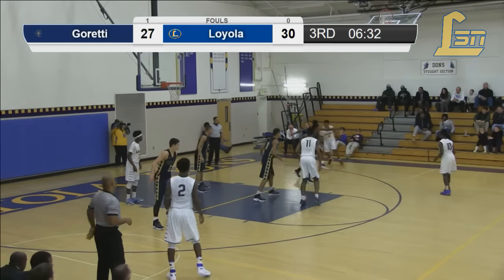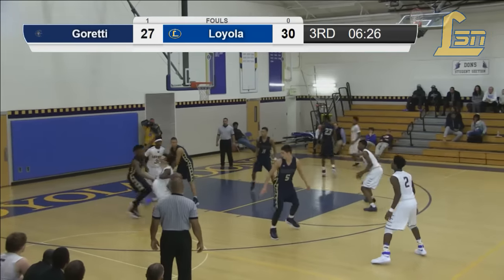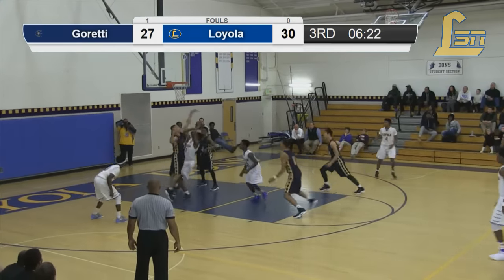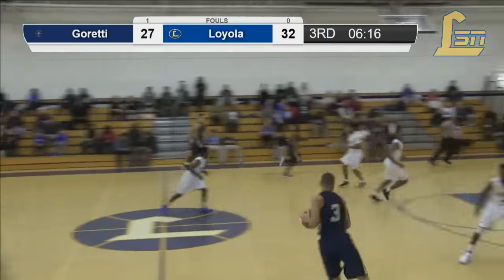Shaw has it in the corner, looking to get something going here. Gonna pass it over to Lewis, Lewis over to Hallaby. Hallaby, nice move to get inside, gonna find Nake. Nake's gonna take it. No good. He gets his own rebound, will put it back up, and he gets it to go. Might have gotten away with a walk there, but he capitalizes.